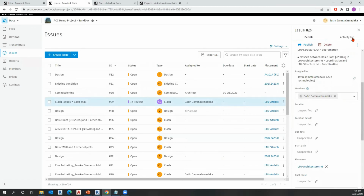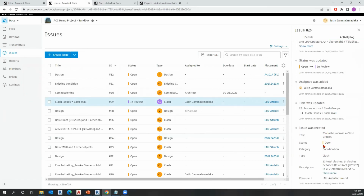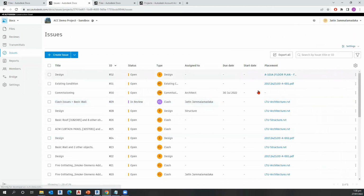You can head across to activity log to see the history around this issue, as in when it got put from open to in review, who it got assigned to, essentially what was done at every stage of this issue process. If you wanted a more high-level overview of all the issues in your project, you can select all of them here and click on the export button, or you can choose to use the reporting functionality within Autodesk Docs, okay?